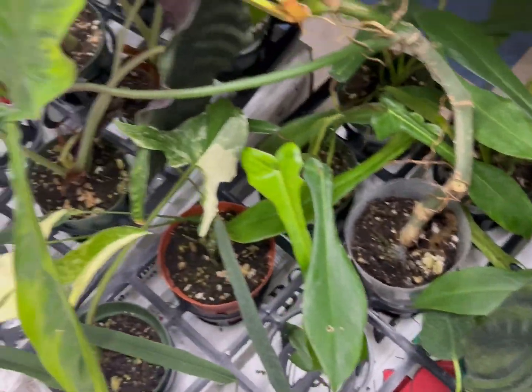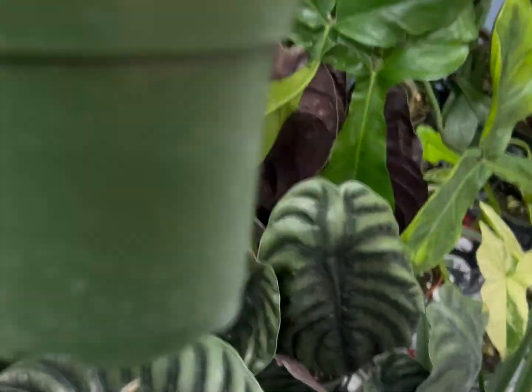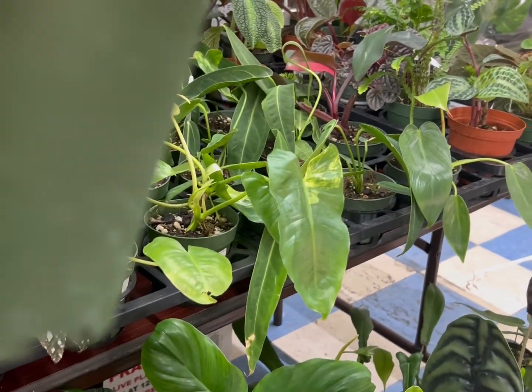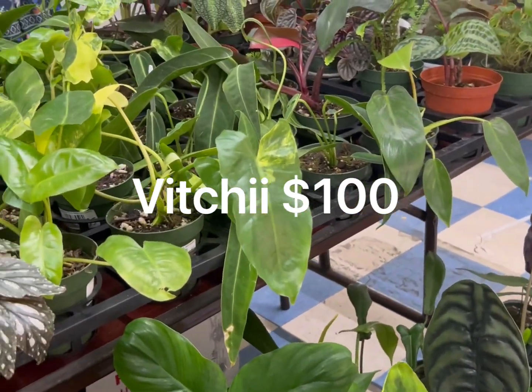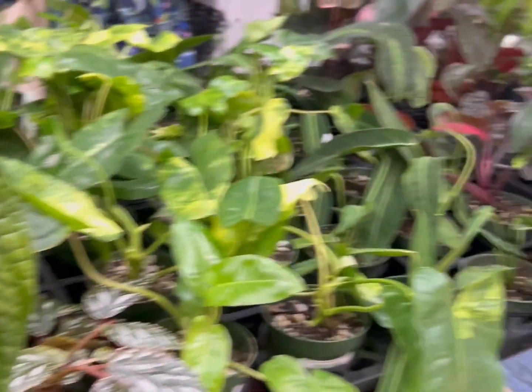They had the Mickey Mouse too. They were like $50. That's not horrible, but it's also not my cup of tea. What's that? Beaches were $100. Like I said, I'm still struggling with the one that I purchased. No more for me.